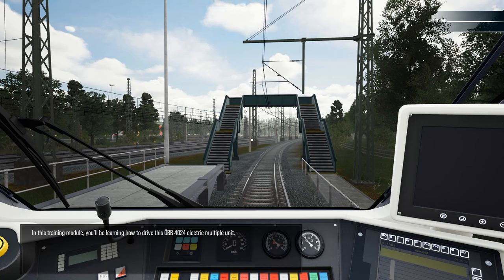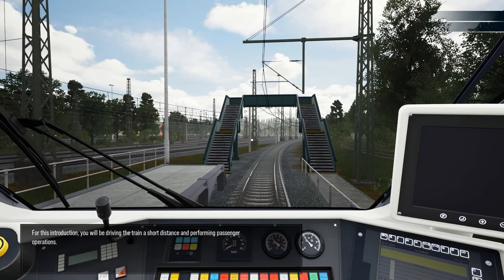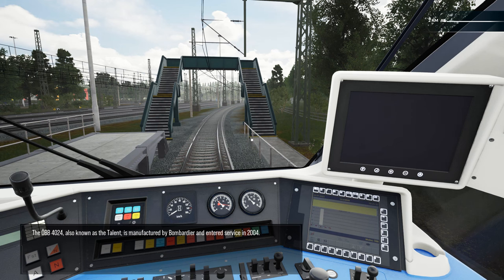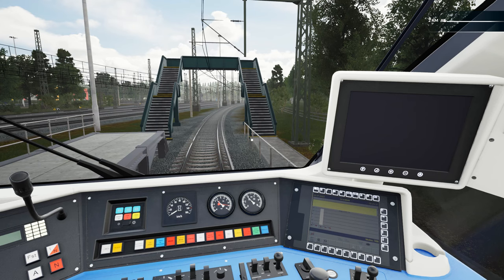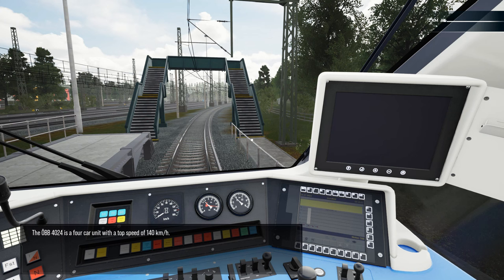In this training module, you'll be learning how to drive this ÖBB 4024 electric multiple unit. For this introduction, you will be driving the train a short distance and performing passenger operations. The ÖBB 4024, also known as the Talent, is manufactured by Bombardier and entered service in 2004. The name Talent is an acronym in German for Talbot, leichter Nahverkehrstriebwagen, meaning Talbot, light suburban railcar. The ÖBB 4024 is a four-car unit with a top speed of 140 km per hour.